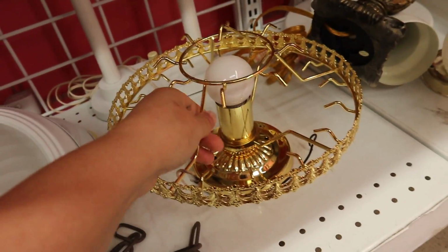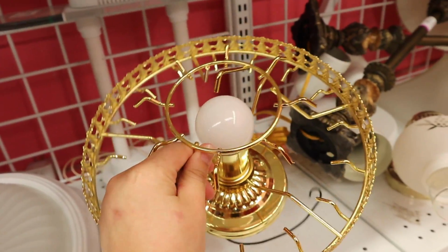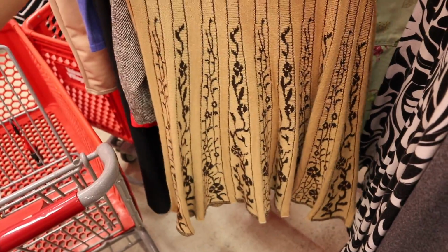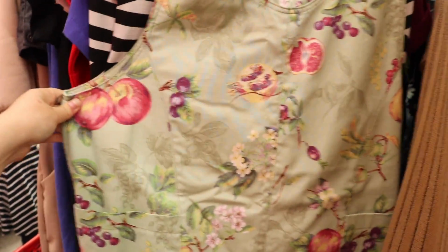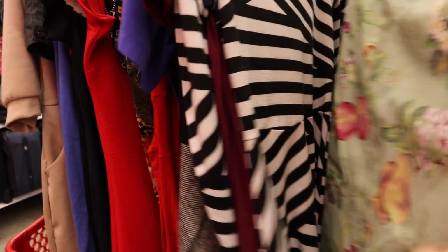Look at this light. Oh my goodness. That's like really, really cool. This sweater dress, it kind of like flares out at the bottom. On the right path of what I'm looking for. Ooh, look at this. Oh my goodness, this is so cool. I'm not sure if I'd wear it, but I do like it.